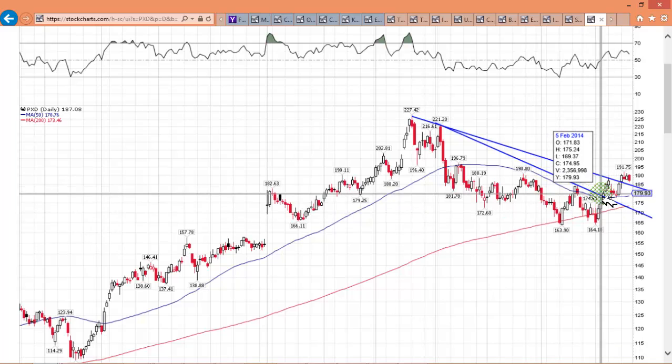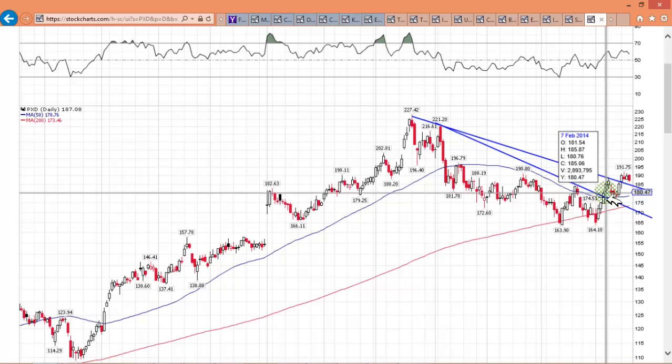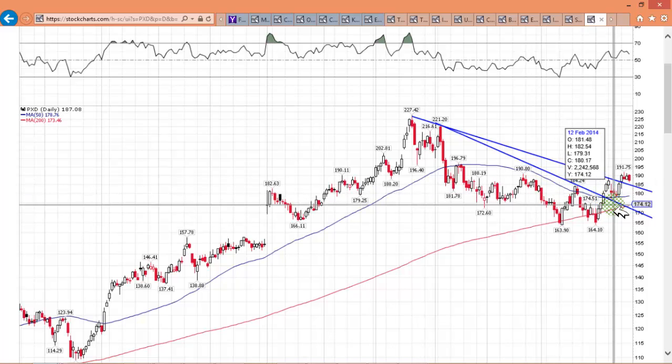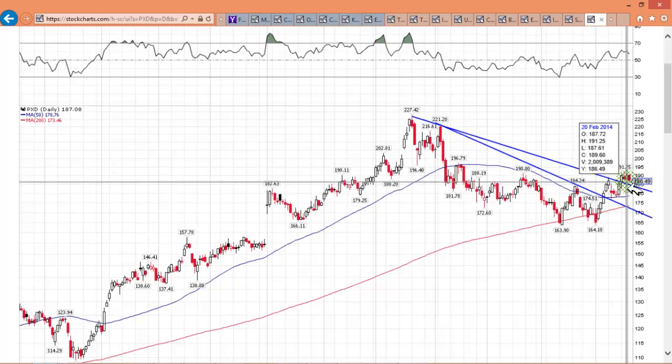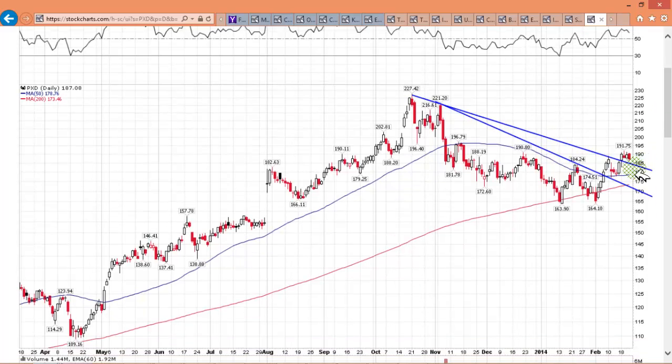You saw it back here. It rallied above this resistance level, pulled back, really quick flash to a bottoming tail, and then proceeded higher. I think you're going to see the same thing occur here. So that would be the game plan. I've seen this time and time again. It's the rule rather than the exception for that to happen.